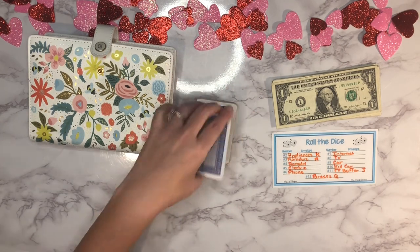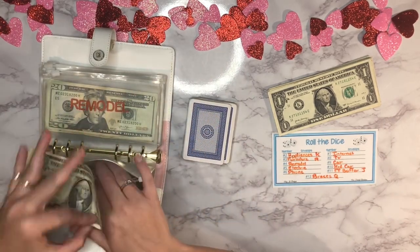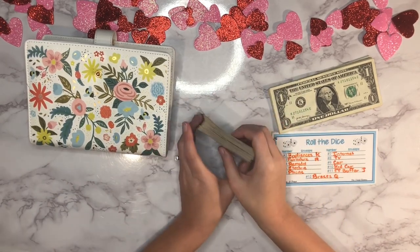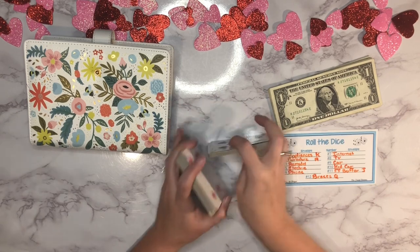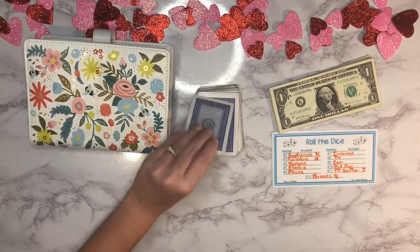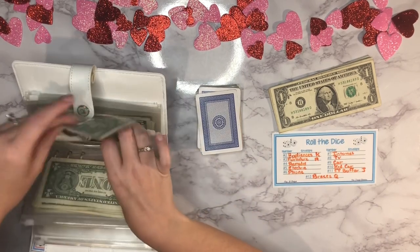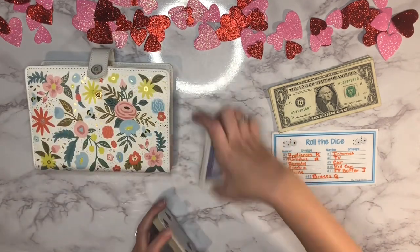All right, 3. 3 is furniture. Next up, let's pick the one on the very top. Let's see, a 9. 9 is car. Okay, so let's see here. New car. All right, $1 going in there. Okay, so let's mix them up again.